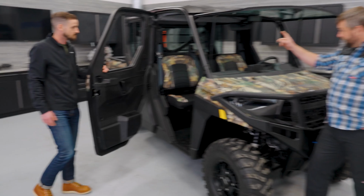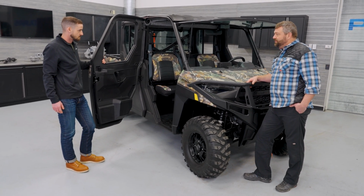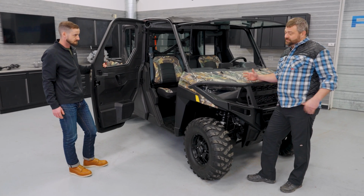Nice. I think the other thing, I noticed looking up at the top of this roof too, right? We got a nice headliner in there to cut down on some of the noise. Yep. Also makes it look good, right? So that's gotten added in over time.